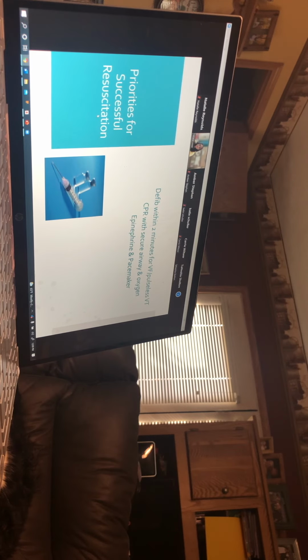Priorities for successful resuscitation: defib within 2 minutes. We want to get ready, get it going. CPR going while we're waiting and after we shock, right? Hands off for only how long? 10 seconds or less. CPR, get that secure airway and the oxygen. We're going to give them epi, maybe pacemaker. Again, it depends on their rhythm.